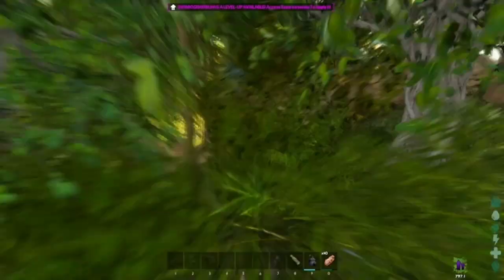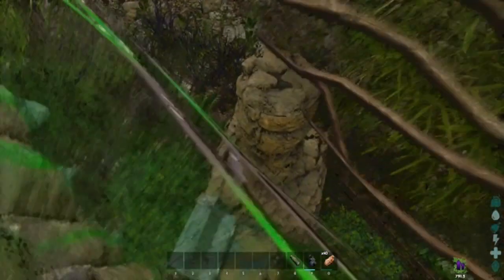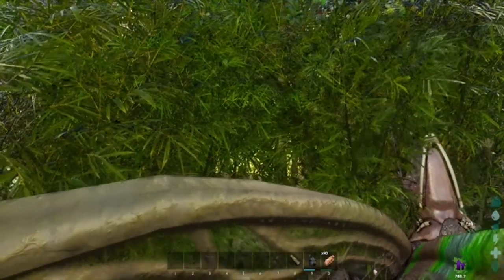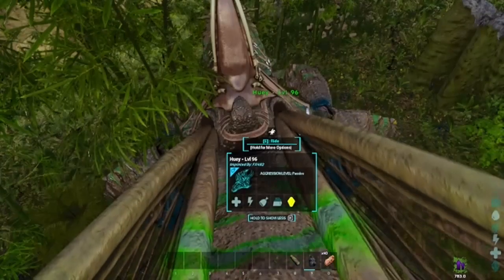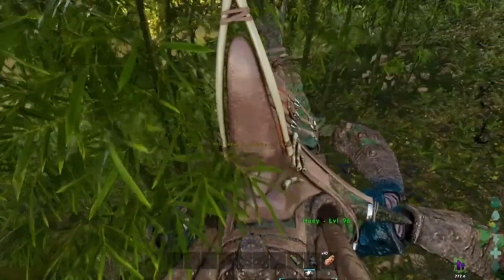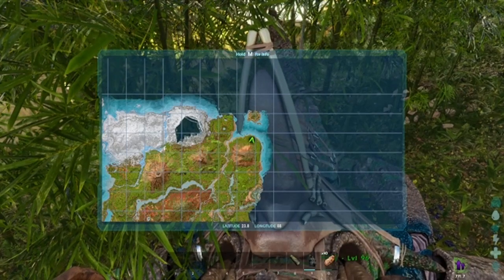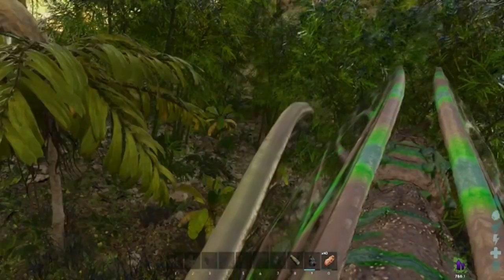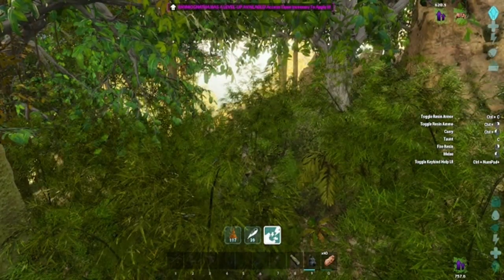So the hardest part about this note, see there it is, because it's hiding in bamboo. That makes it very difficult to find. But here it is, latitude 23.8, longitude 88. And that'll put you right on it, and it is literally surrounded by bamboo. So you'll probably walk right over it like I did. Off to the next one.